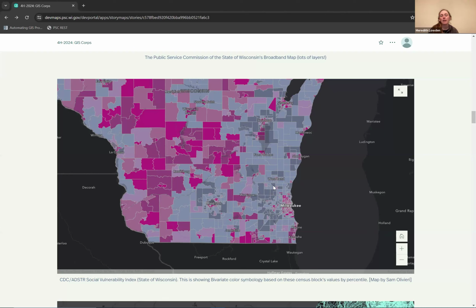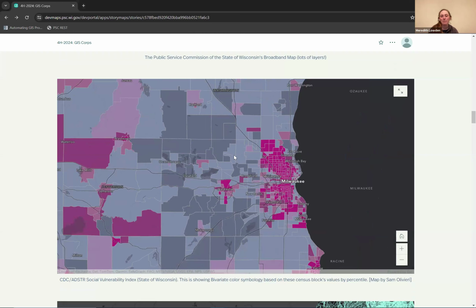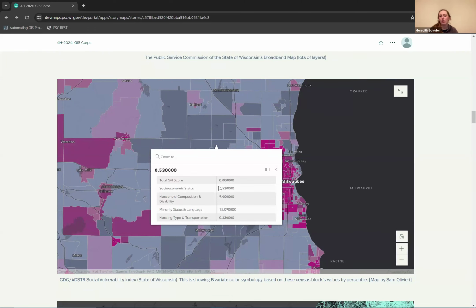So like in Esri, when you're doing symbology from bivariate, you can pick your layers and look at it that way. Again, it's really hard for me to visualize without having my hands on it and seeing the data, but you would want to make sure that you have specific columns within your data. So like your walking distance, you want to make sure there's a specific area that's giving you highs and lows. So when you do the different metrics, this has the household composition and disability, minority status, housing type, socioeconomic status. Those are all separate fields with their own values.